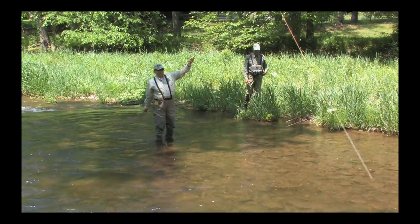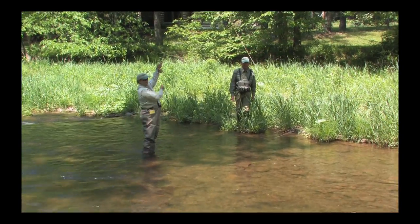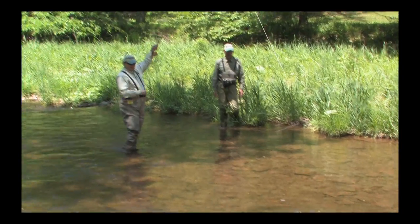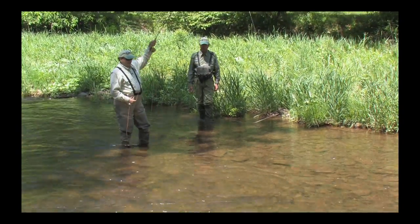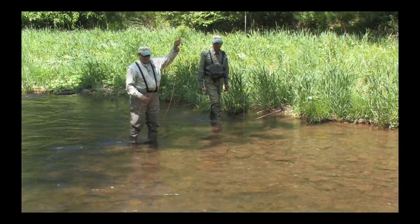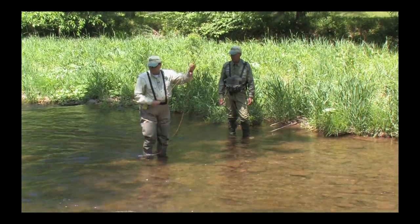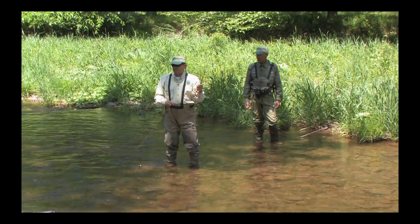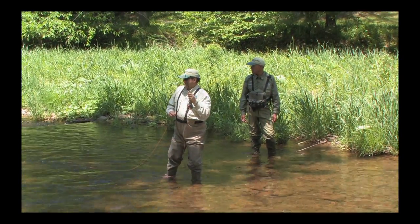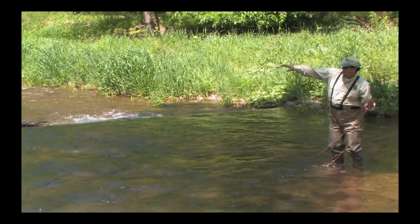All right. That looks like another brownie. Huh? Looks like another brownie. I thought it was a rainbow. Oh, well, yeah, it is a bow. Yeah, good bow. Big bow. All right. Nice size fish. Come on, buddy. Let's get in that current. Don't let him go over that. Hang on, Joe.